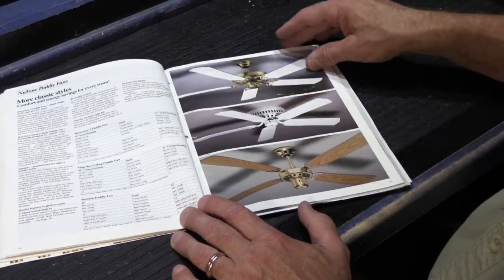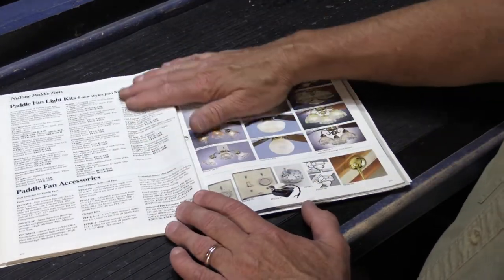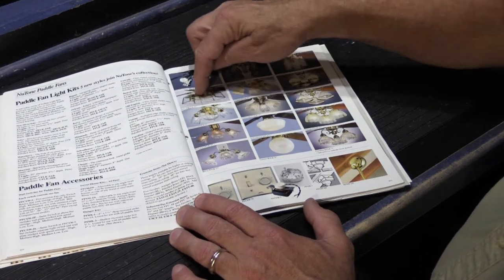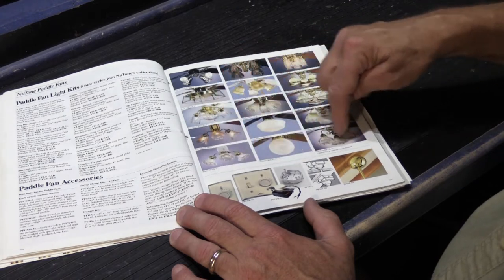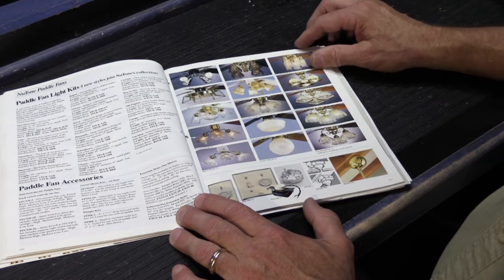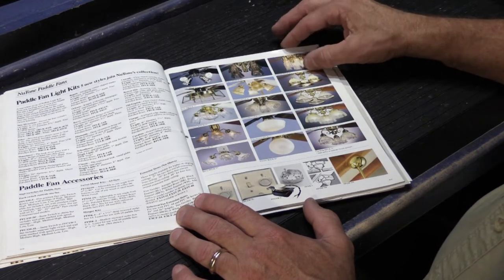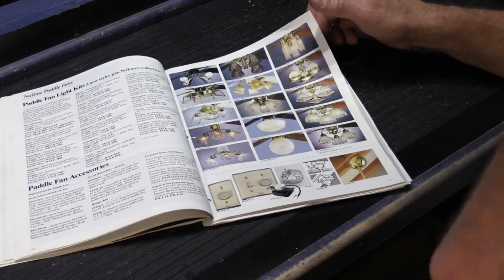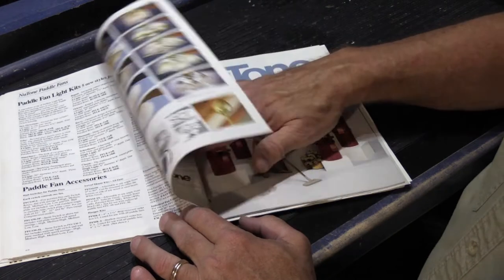Here's some other less expensive ones. Again, as we go towards the back, things become less expensive. And here we have a wide variety of light kits that you could buy to put on your NuTone paddle fan. Light kits, dining room, over the table, definitely a popular thing to do. In other rooms, it depends, not so much sometimes.